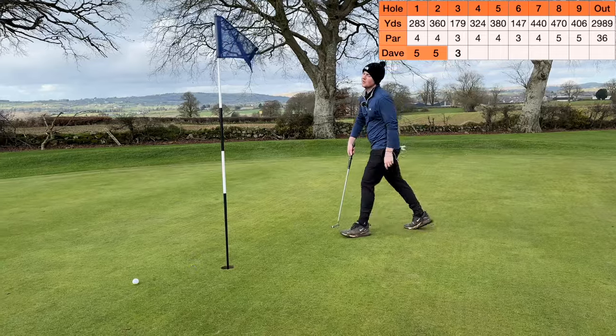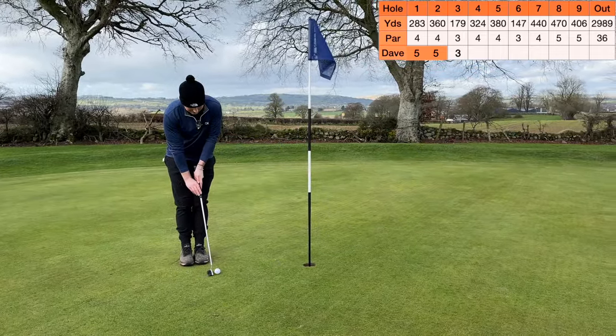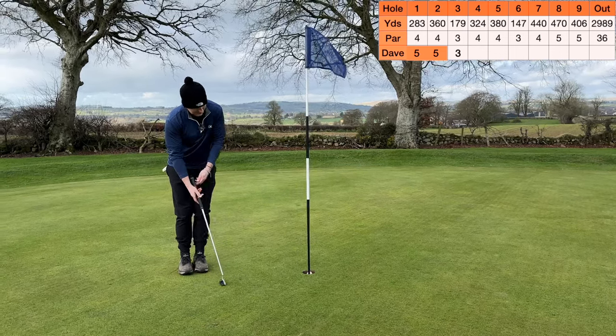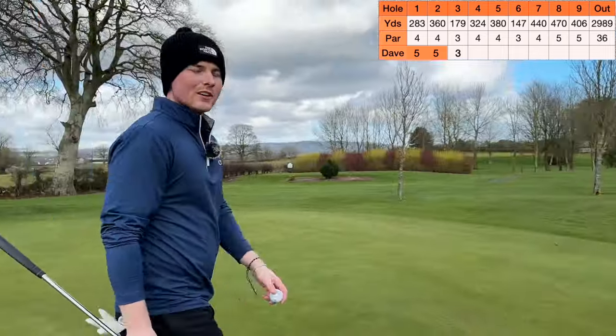Oh, come on, what is that? This is going to be hopefully a bogey. Hopefully. Putt's not great. There we have it, guys. Another bogey in the cards. Very disappointing.